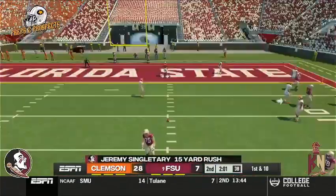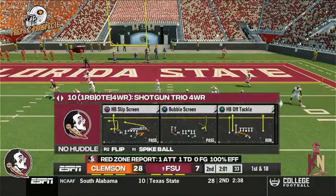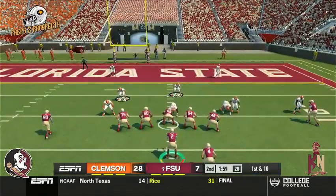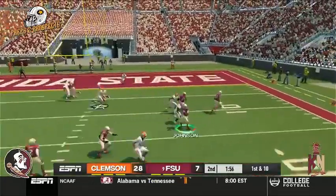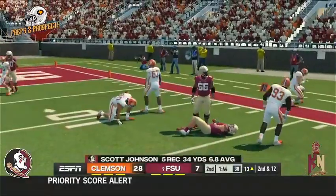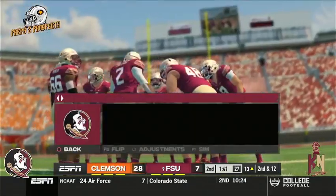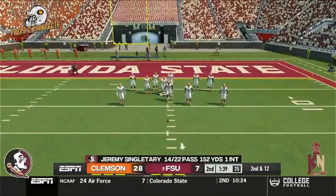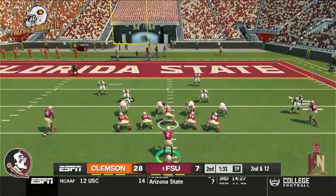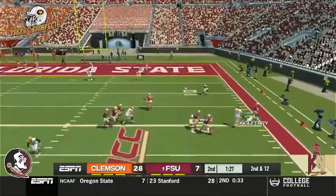Throws, and it's knocked away. That makes it second and 10. Second down and 10 to go. Ball on the 38. He might have a chance. Decides to slide. Here they come. Runs with it, and he's got room. He gets hit out of bounds around the 11-yard line.